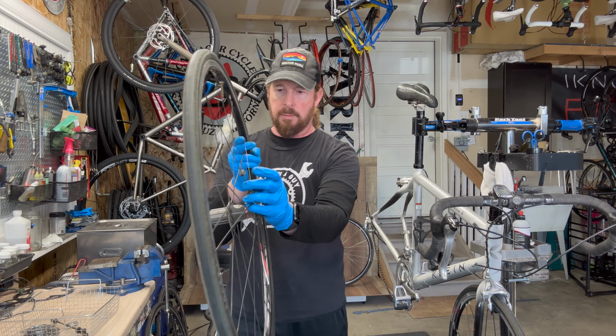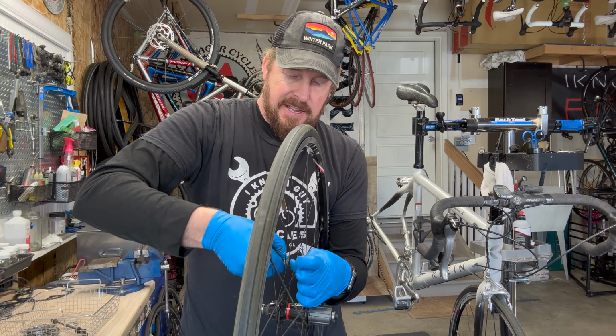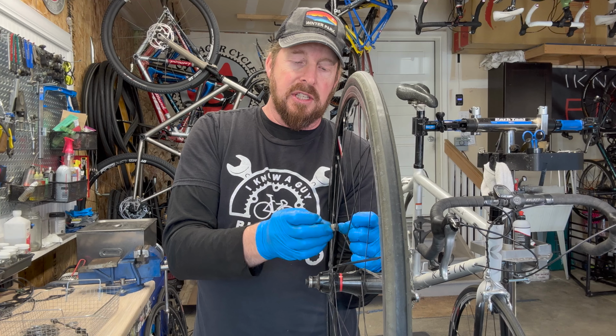Kind of give a quick glance. This does have a wheel magnet on it from a computer. That's definitely outdated. These things just unscrew and screw back on. I like to save these.